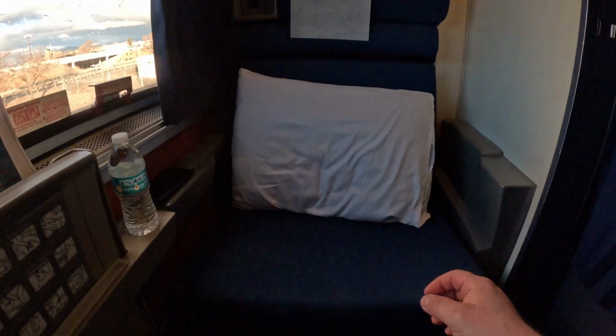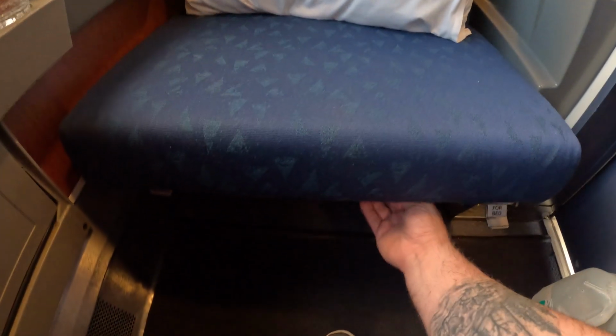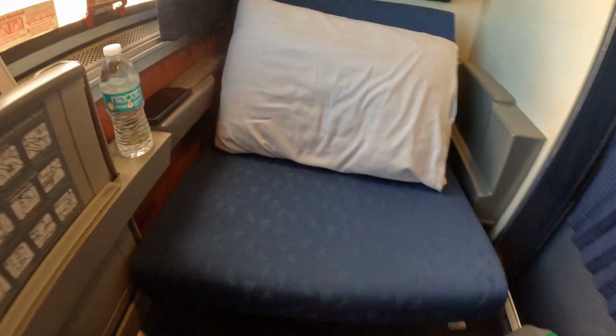As I'm getting settled in here, I'm just going to take a minute to show you around the cabin, show you all the amenities that Amtrak has to offer in their roomette. Since we're going to be here for a little while, let's go ahead and test the recline of the seat. There's a little lever under the base of the seat, which allows the base to slide forward and recline just a little bit.